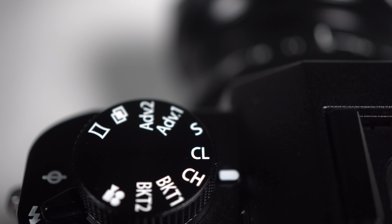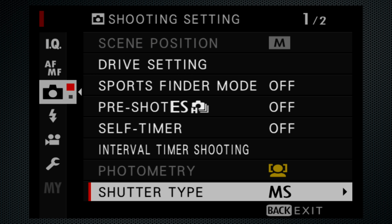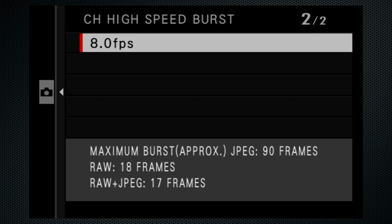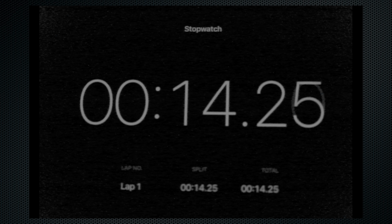There are 2 burst settings on the dial. The frame rates are selected in the menu. With the mechanical shutter, the only option is 8 frames. Shooting fine JPEGs with manual focus and exposure, it says 8 and it takes 8, and the buffer holds up for 40 seconds before slowing to about 5 per second.